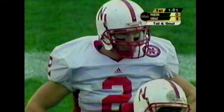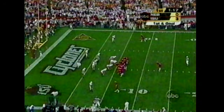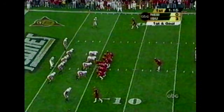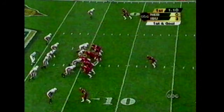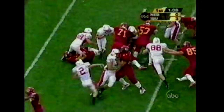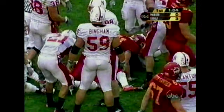Last time in this situation they went with option. Nebraska was ready for it with slants. Let's see if they go up the middle this time. Rutland is their best power running back. Takes a deep setup to the middle. Pounds to the heart of that defense, and it'll be second down and goal.